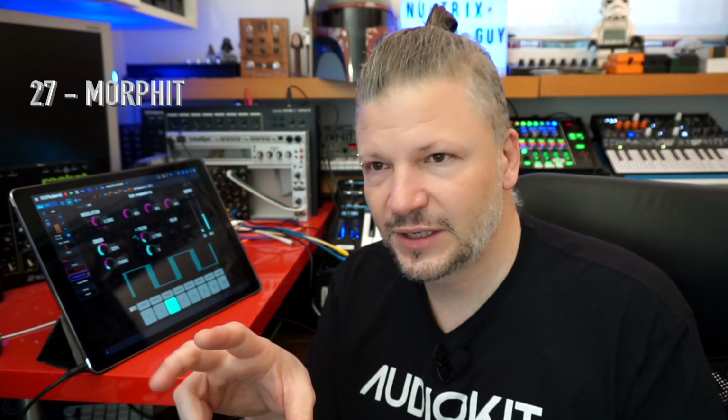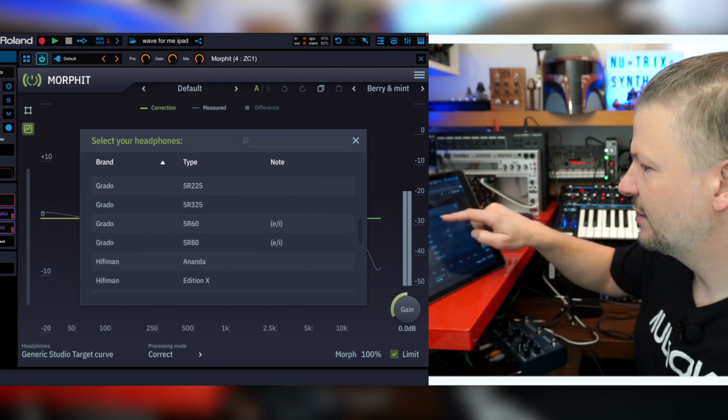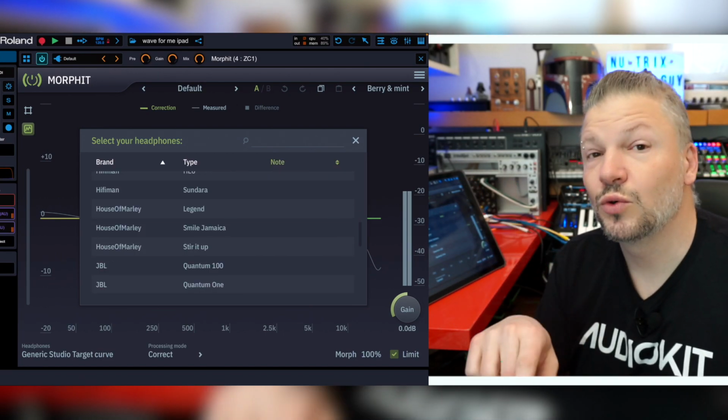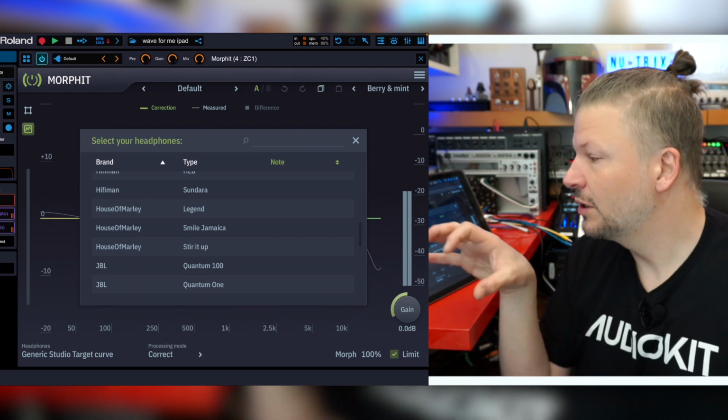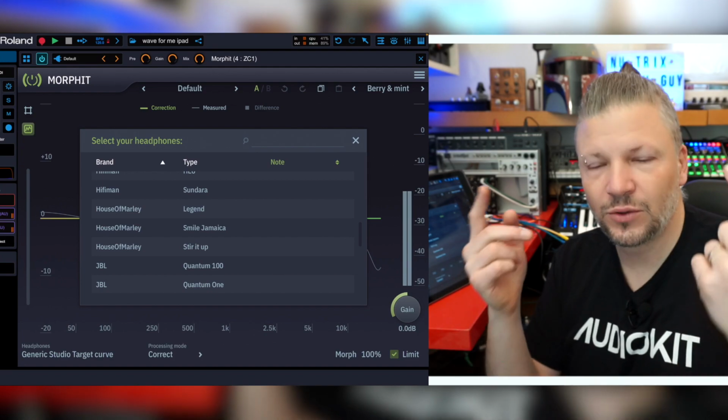We also have ToneBoosters. I would say normal plugins if you want a compressor or limiter to clean up your tracks and mix a song. But also there's Morphit. Morphit is basically helping you mix without a good room. It will add some treatment to the signal, the master out, before it goes to your headphones.